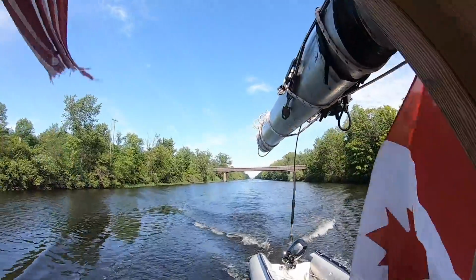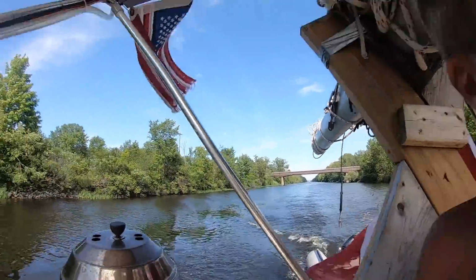Alright guys, we just did one of the long boring stretches. So from lock 20 to lock 21 is 14 miles of arrow straight man-made ditch. Not the most exciting thing, but it's very pretty, very beautiful. No complaints. Approaching lock 21 now.